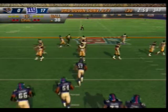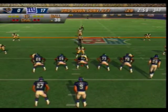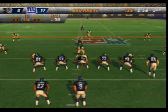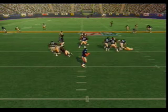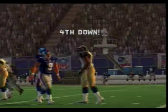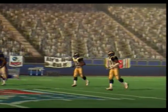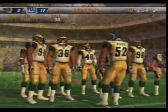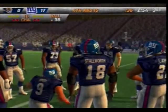Third and 15. Ball on the 38-yard line. It's on. Breeze starts out of the shotgun. Blitz is coming. Pressure. Looking for something long. Incomplete pass. Won the battle at the line of scrimmage and forced a bad throw. Every quarterback needs a little time to look over the field. There we saw a defense who wasn't given any time at all.